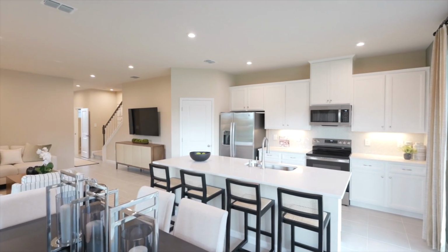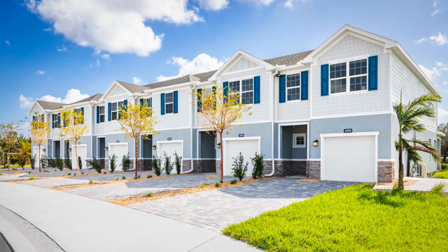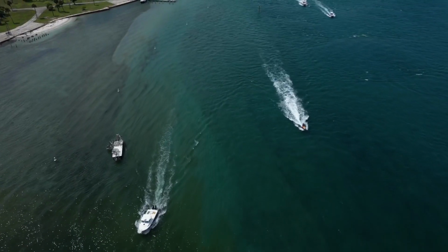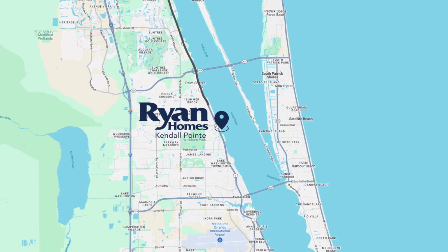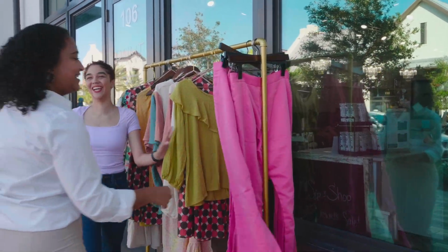Hi, I'm Peyton with Ryan Homes, and I want to introduce you to Kendall Pointe in Melbourne, Florida, featuring our newest townhome floor plan, the Mayport, with 3 bedrooms, 2.5 baths, and a 1-car garage tucked away in a quiet, intimate community right across from the Indian River. Located off US 1, Kendall Pointe is close to shopping, dining, and all of the best recreation Florida offers.